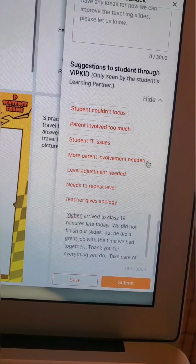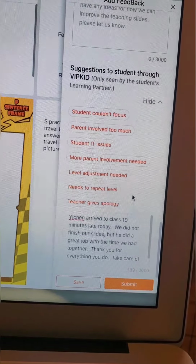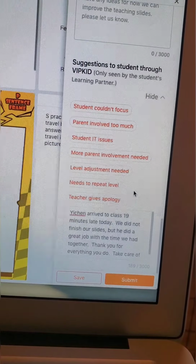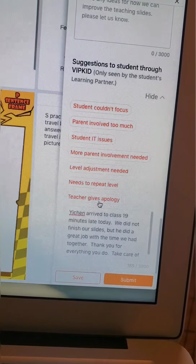Teacher gives apology. I've only ever given this because there was one time when my computer decided to do an update in the middle of class, and I don't know if I hit the wrong button. I didn't hit remind me later or whatever, but it just shut down class, and it took literally 15 minutes. And so the rest of that class was destroyed. I was late to my next class. So the class that I did have, I made sure to give teacher gives apology.